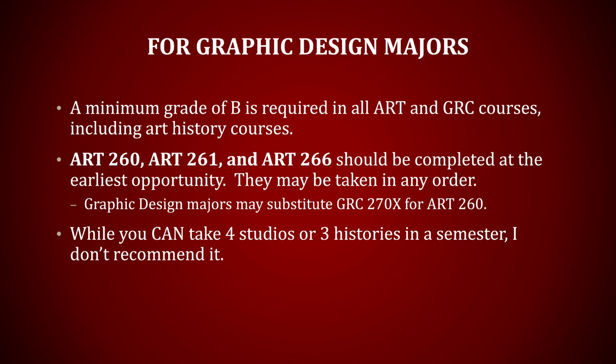The portfolio review happens your 2nd year. There's no way to speed it up. Master your concepts. Get through your general education these first 2 years.